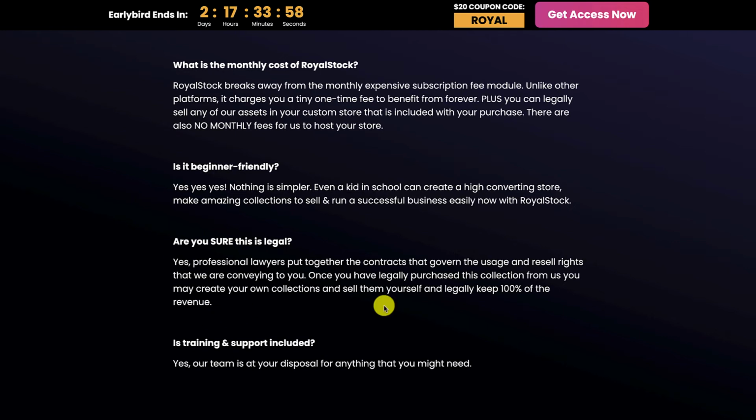Now, this may be of interest to you if you are a legalistic person. It is totally legal, and Neil has assured us that lawyers have been involved in putting everything together with RoyalStock. Now, Neil has been around for a long time in the internet marketing space, so he's not going to be foolish enough to get into legal complications.